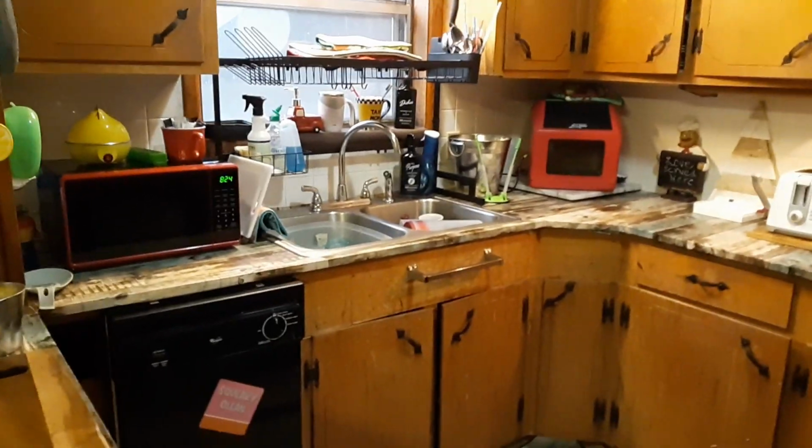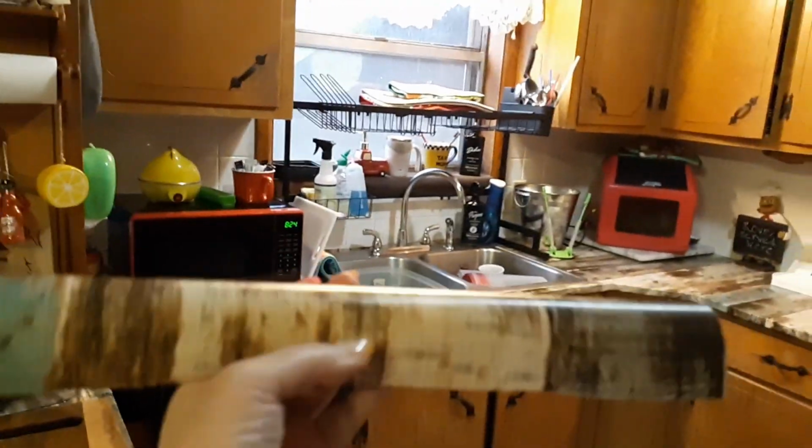Okay, are y'all ready? I'm going to show you the kitchen. We're finished, finally. This is the contact paper that we used. It looks like wood. And we'll go around, but first let me show you the rug. It looks like wood. It covers the whole floor.